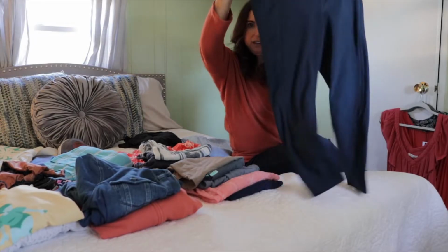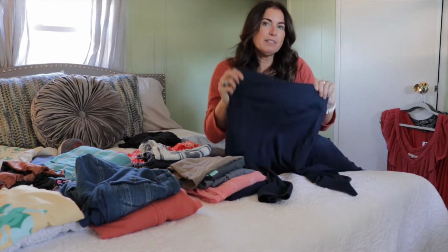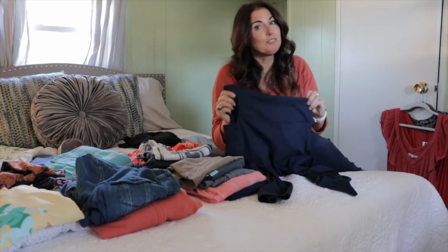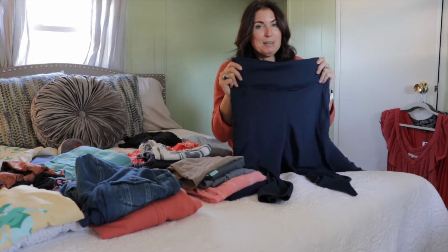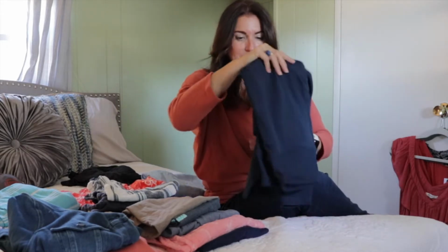I am also taking this pair of cropped leggings with the pockets, but I'm going to wear these on the plane because it'll probably be a little chilly on the plane, and these will help keep me a little warmer. So those are my 1 pair of longish pants that I am taking with me.